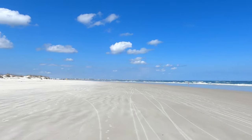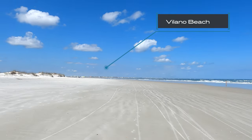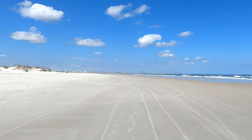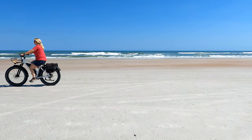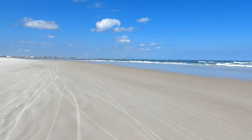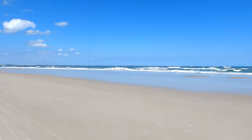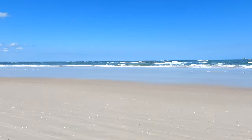I'm getting to the end of the island, or where the island cuts back to the west. That's what's happening. I'm coming to the point of that Anastasia Island. Absolutely gorgeous. Look at those three beautiful seagulls. So I'm at the point now, and look at all these birds out here. It's amazing.